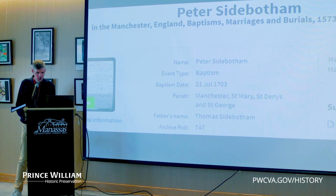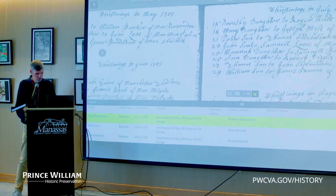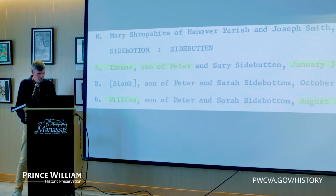There's a Peter Sidebottom who shows up in a baptism record July 21st, 1703, in the parish records of Manchester, of which Lancashire was a part, with a father's name, Thomas Sidebottom. Note here, in the family of Peter and Sarah Sidebottom, in the St. Paul's Parish Register of what was then Stafford County, the firstborn named child is Thomas.